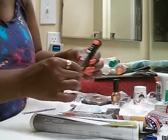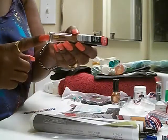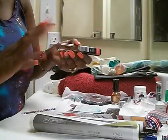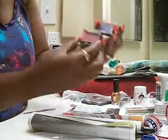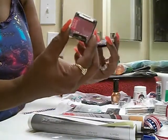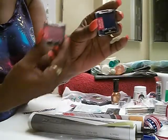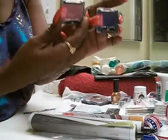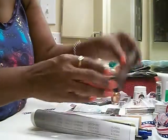I don't know if I showed you the prismatic color by Black Radiance. I love their products. They are awesome. She sent two of the Color Icons by Wet n Wild. This one is Sellout 306. And this one is Stage Dive number 307. Both of them are very, very pretty. And they have sparkles in them. They're very, very nice.